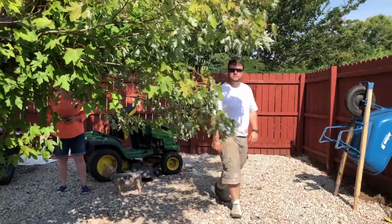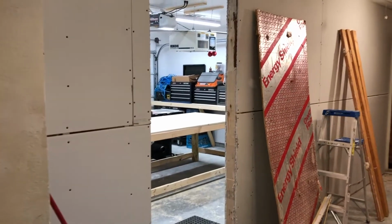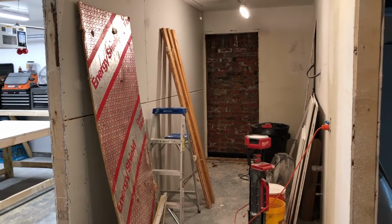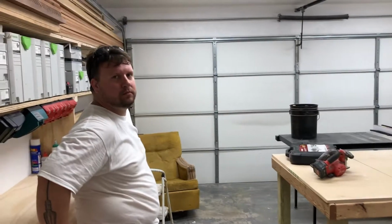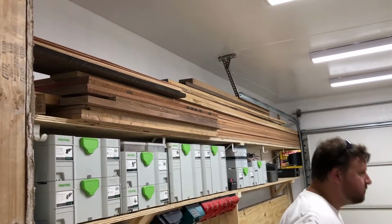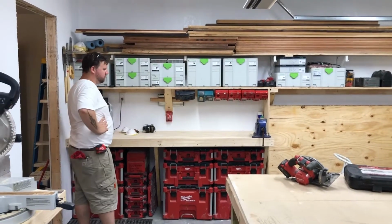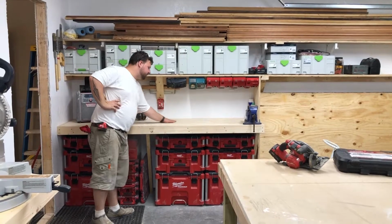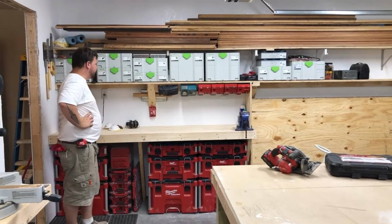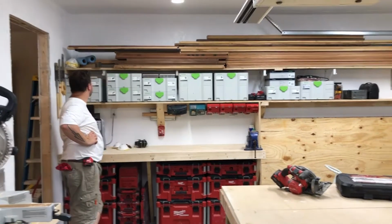All right, you want to show me what you've done in the shop? Yeah. My shop, looking so good. So this is kind of a primary workbench that I'm trying to keep clean. I'll keep the glasses and the earmuffs and personal protective equipment here. This is where I'll drop my phone and keys and stuff when I come to work.